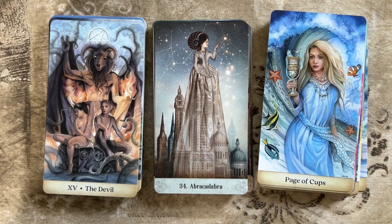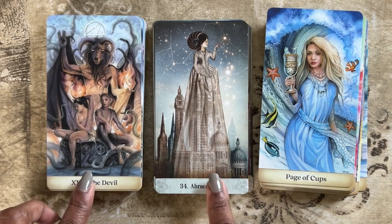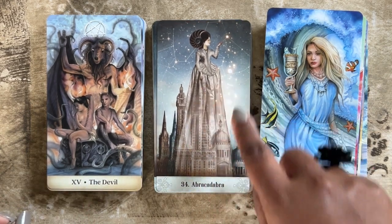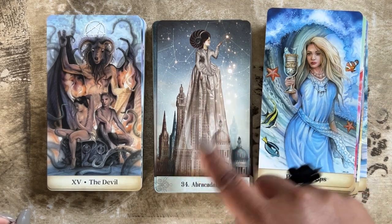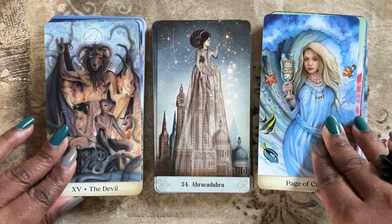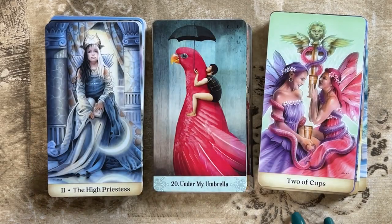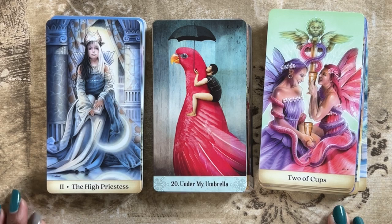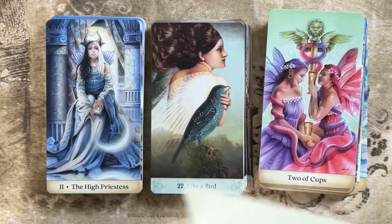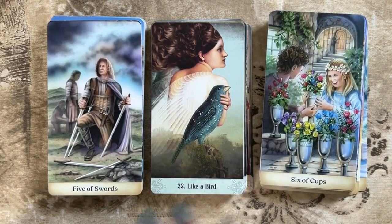Abracadabra. What a keyword. With Devil and the Page of Cups. Ooh, Abracadabra and the Devil. And she kind of looks like she could be lording over people, tricking people and things like that, like the Devil card. How interesting. The Abracadabra, what a keyword. Under my umbrella, the High Priestess and Two of Cups. This deck is new to me, so I'm still kind of figuring it out. But yeah, I like this together as well.